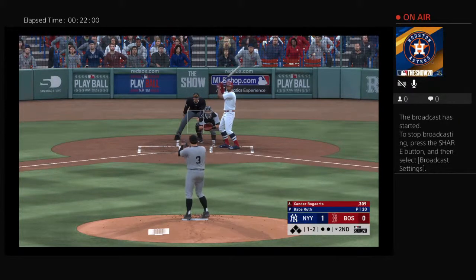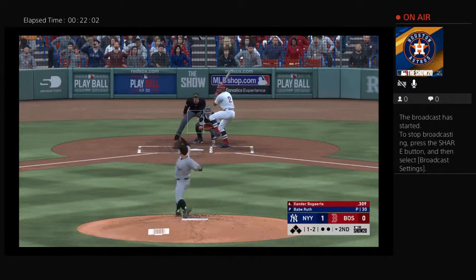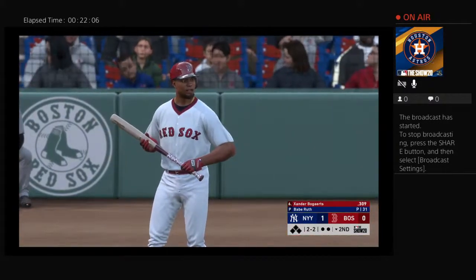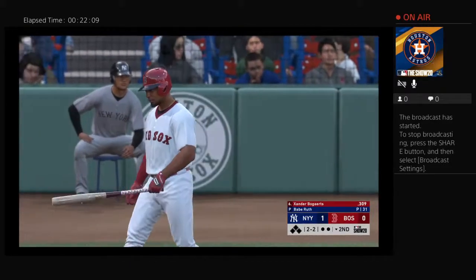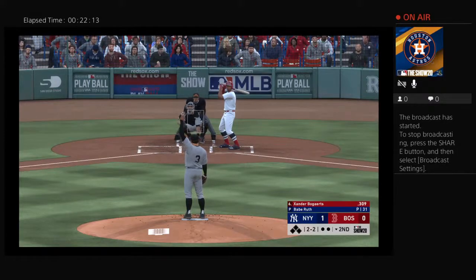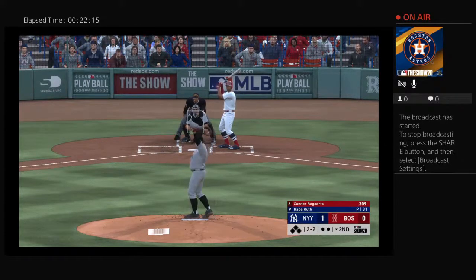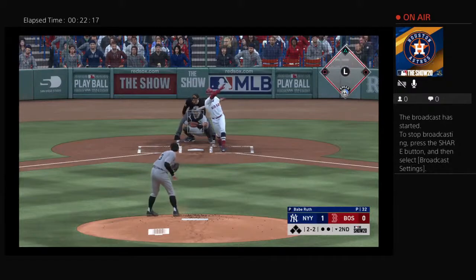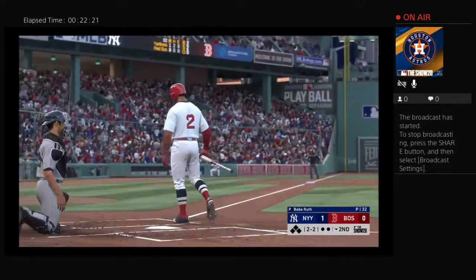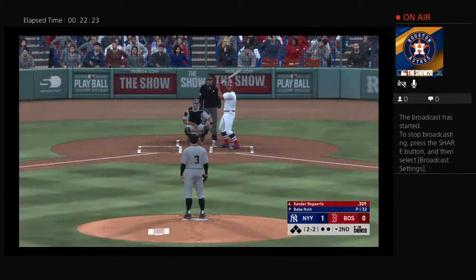The 1-2. Wow, fastball up and in. I'm not sure it was intended to be that far up and that far in, but message sent, beware. A shot down the first baseline, but this is going to be a foul ball as that keeps things at 2-2.